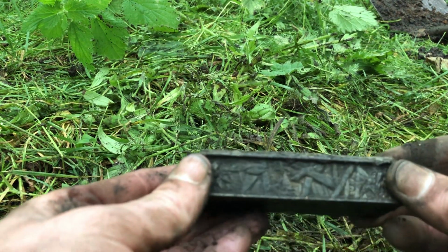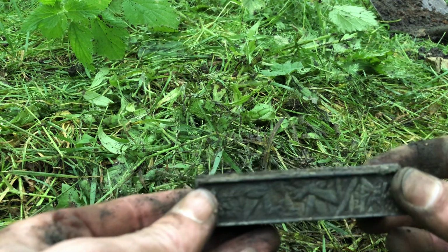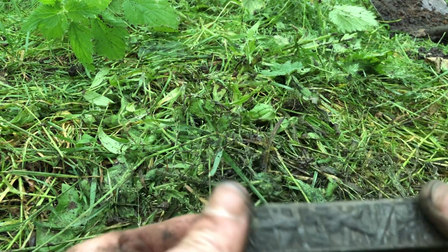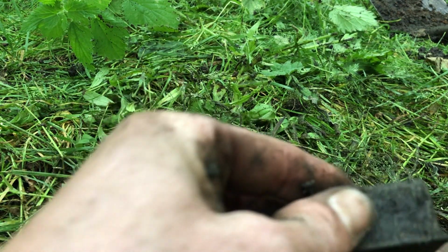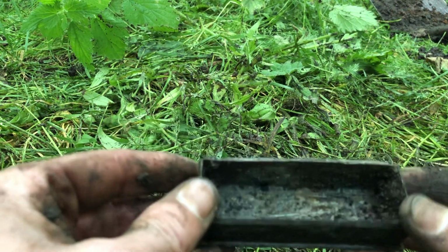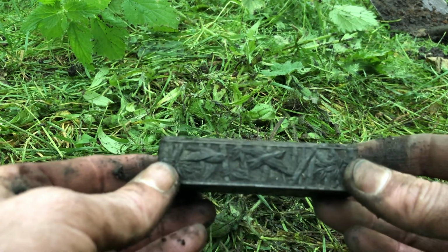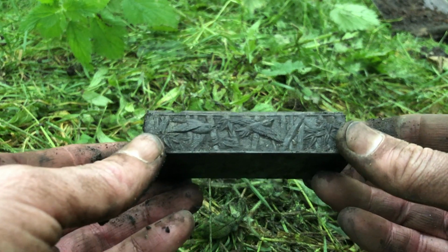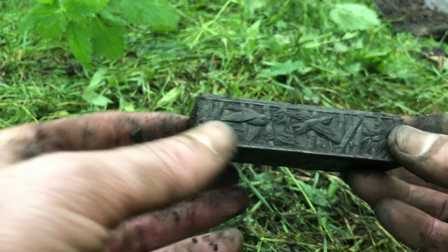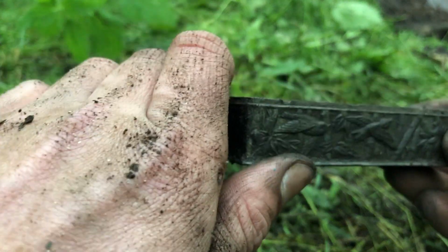I don't know if it's just a little tin box. It might be silver, but I don't think so. But yeah, that's a beautiful little find. It's got little birds and design all the way around it. That's going to clean up beautifully, I know it is. Chuffed with that. And that probably will be the last find of the day as well, because I am tired. That was really hard going in that dirt. It was so muddy.